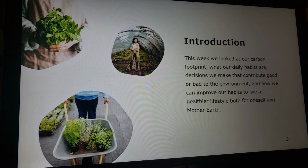So this week we looked at our carbon footprint, what our daily habits are, decisions we make that contribute good or bad to the environment, and how we can improve our habits to live a healthier lifestyle, both for ourselves and for Mother Earth.